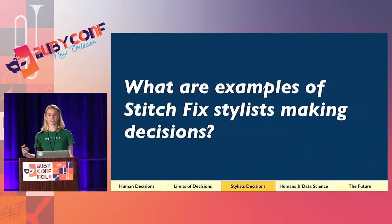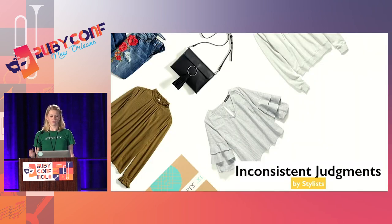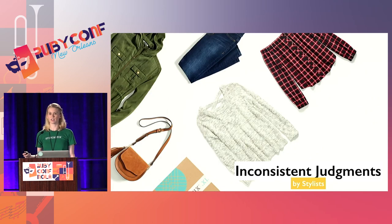So stylists are humans too, and so we can see within our styling organization what are ways that stylists are making these decisions and what are ways that they can be error-prone or risky. So first, inconsistent judgments. When stylists see this exact same set of inventory twice, it's likely that they'll choose a different assortment every time. So we can see this first assortment, but it easily could be this assortment too. We can't expect stylists to consistently make the same decision over time.